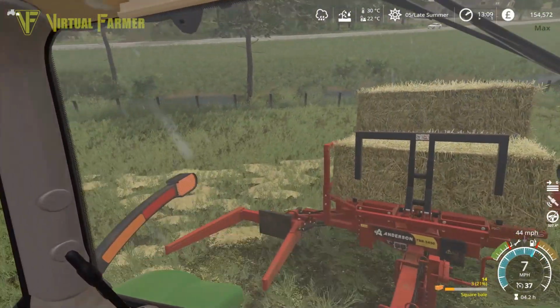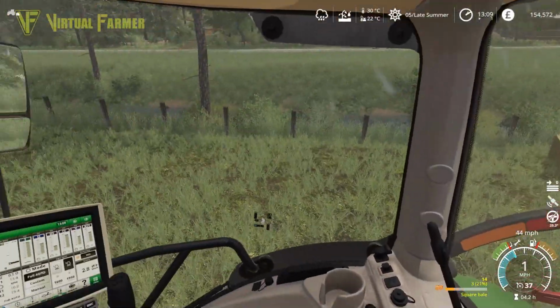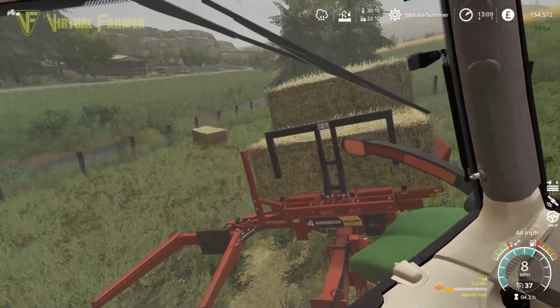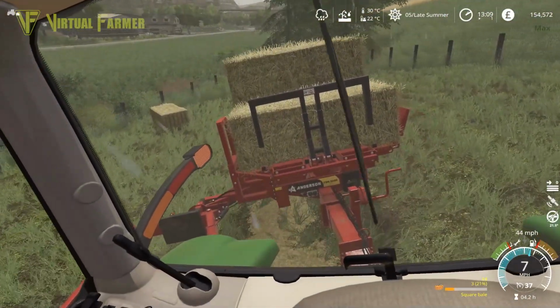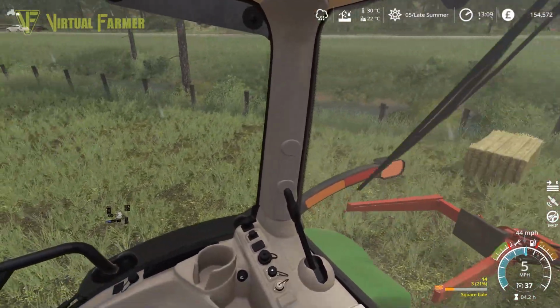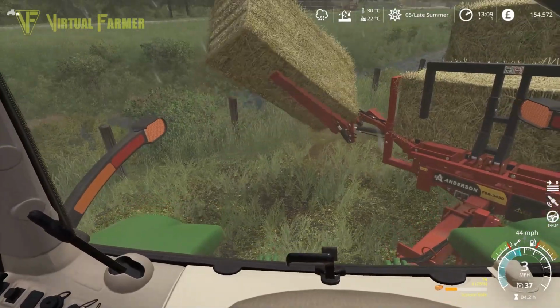This is the trick with this. We're trying to work out if there is a way we can get in. If it's right in the corner of the field like this, sometimes you can back the pickup into here and grab it. There we go.